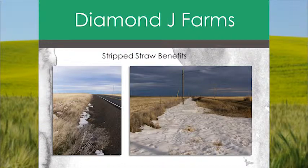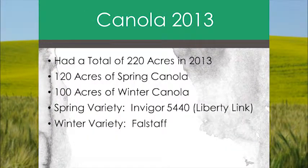So anyway, canola in 2013, we had about 220 acres planted, not harvested. Well, it's not quite that bad, but the spring canola we'll get into a little, Invigor 5440 Liberty Link. We decided we'd try different chemistry for us, and Curtis Hennings got us this stuff, and we liked it. Liberty's nice, as long as you don't have to pay for it, but it works good. And then the winter variety was one of his. It was Falstaff. It was what he recommended. And we'll get in a little bit to why you recommended that.